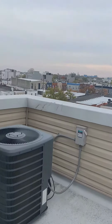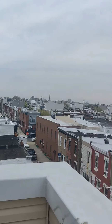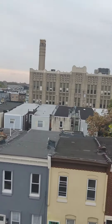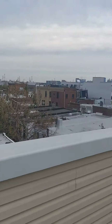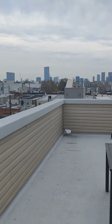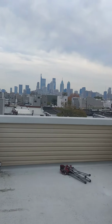South Philly, they putting on their rooftop deck. Yeah, it's nice up here. That's nice too. It's beautiful up here. Look, you got a 4-bedroom Section 8 voucher. You on a rooftop deck, live in South Philly.